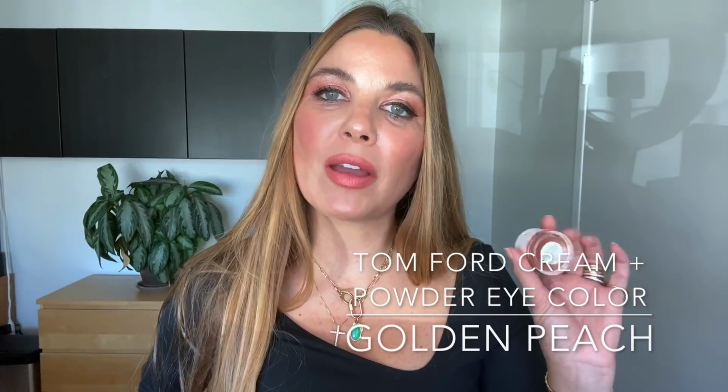Next is the Tom Ford Cream and Powder Eye Duo in Golden Peach. I talk about it constantly. This is a testament to it being a perennial favorite. I've probably run through 4 or 5 of these over the years. I purchased a few pots of these for close friends of mine to gift them something that I love so much myself this Christmas. It's just one of those colors I hope I never have to go without.